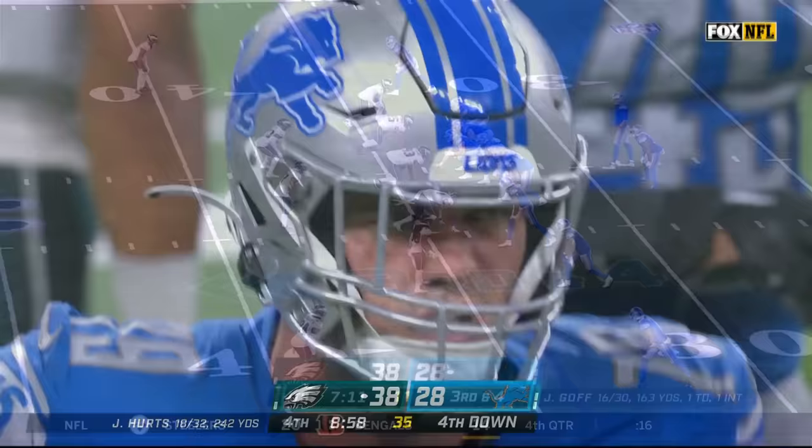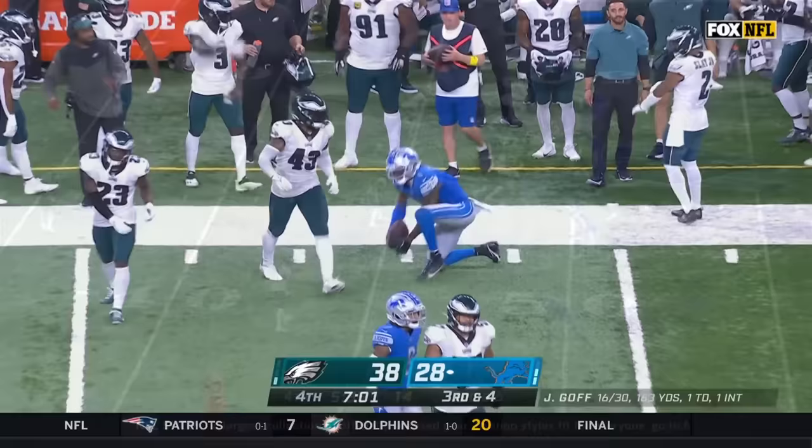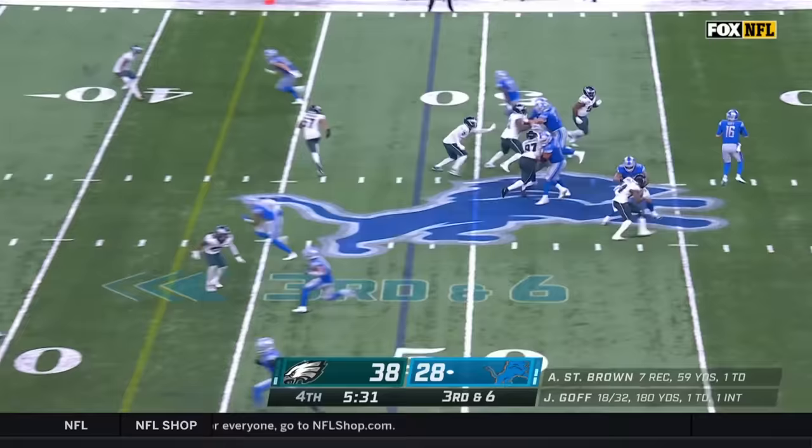Goff, he's got Chark. First down for Detroit, out to the 46. Lions are four of their last five on third down. A huge one here with the blitz coming. Goff to Swift, first down again.